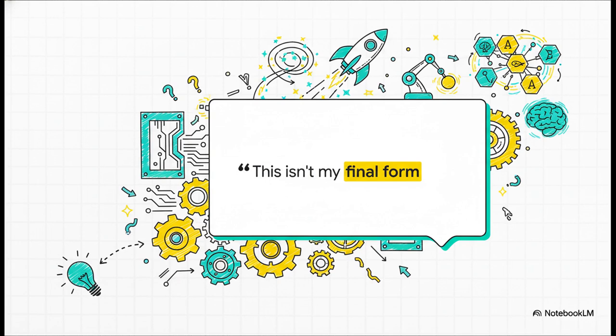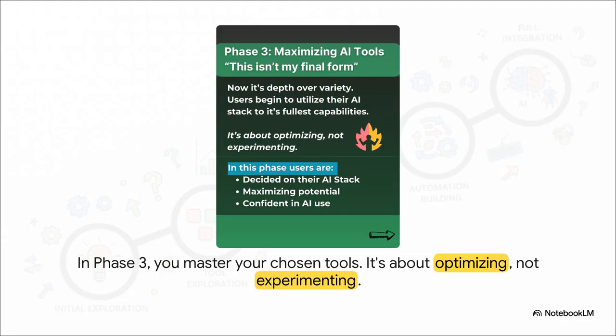It's a really powerful shift in your mindset. You're not just dabbling anymore. You are actively trying to get better. The big idea here is that you've shifted from just experimenting to truly optimizing. In this feature maximization phase, you've settled on your core set of tools, and now your whole focus is on squeezing every last drop of potential out of them. You feel confident, you're efficient, and you're seeing some serious results.